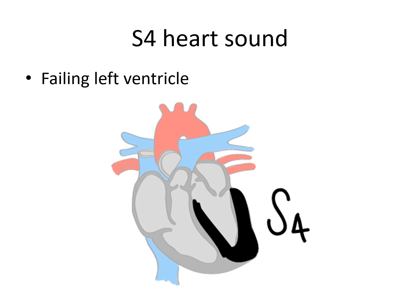Now, that failing left ventricle may also be responsible for an extra fourth heart sound. S4 is a rare extra heart sound, and it occurs immediately before S1. This gallop is produced by the sound of blood being forced into a stiff or hypertrophic ventricle.